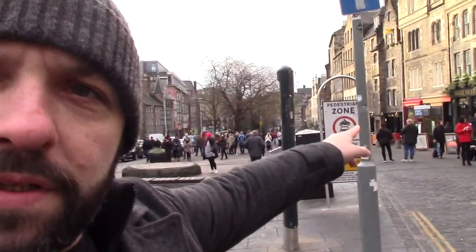Also on the Grassmarket, or part of the Grassmarket area, though not what people think of as the Grassmarket, is Victoria Street, right behind me here. There's all the pubs that we started at, there's Biddy Milligan's, so that gives you a little bit of track. Victoria Street right here. I'm going to take a wander up here as well and show you some of the coolest shops you should really go to if you come to Edinburgh.